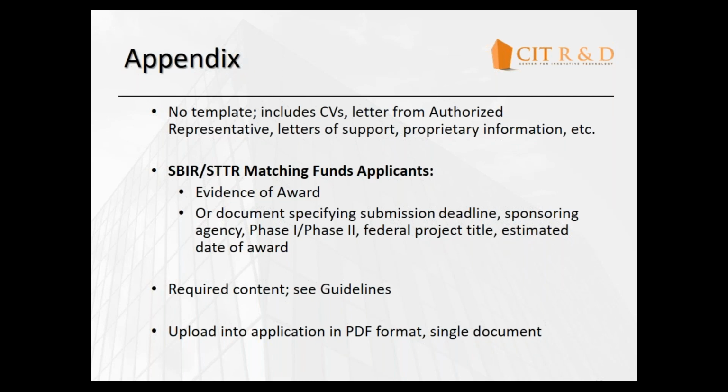Anything you want reviewed must be included in your proposal materials. We will not reach out to applicants for additional materials or information, even if they indicate that more materials are available upon request. And please note that if your appendix exceeds the allowable page count, the additional materials will not be reviewed or considered during the review process.